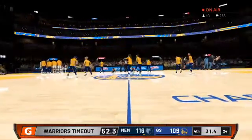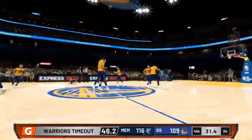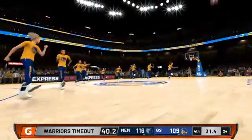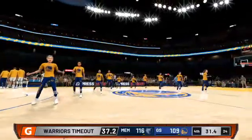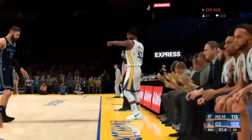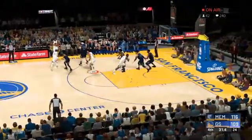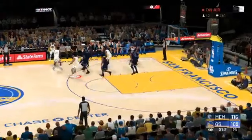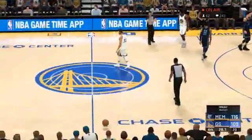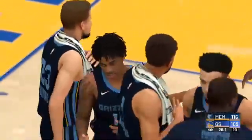Timeout called by the Warriors. They're trailing by 7. There's 31 seconds left to play in the final quarter. What do you think, guys? I mean, it's iffy that there's enough time to even get a quick shot and a foul. Wiggins passes to Oubre. 7-second difference, shot and game clock. Timeout called by the Warriors. They're trailing by 7. We've got 28 seconds left in the game.